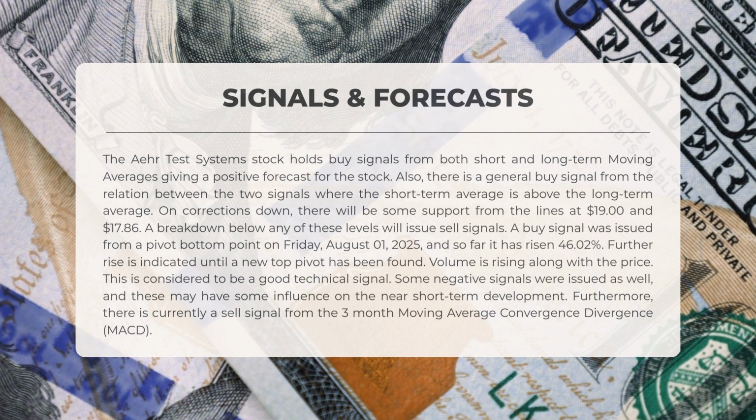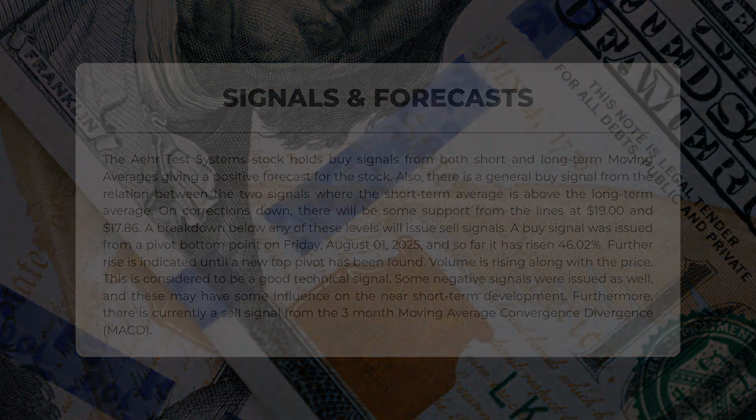Volume is also rising alongside the price, which is regarded as a favorable technical indicator. However, some negative signals have also been noted, which may impact short-term developments. Furthermore, a sell signal is currently present from the 3-month moving average convergence divergence, or MACD.